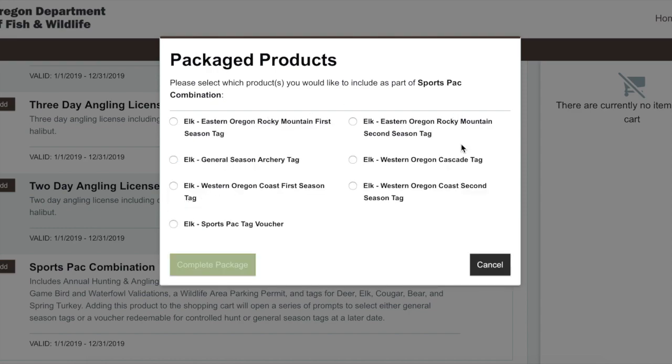Here comes elk. So you have a lot of options here. If you're going to want an archery hunt, if you're going to want to hunt rifle first season, so on and so forth. All this stuff is in the regulations. It's pretty simple to understand if you stick your nose in those regs for a little while. Say I want to hunt the big three, right? I want to hunt like the Wenaha this year. I'm going to at least apply. So there's my tag voucher. So I'm going to complete my package.